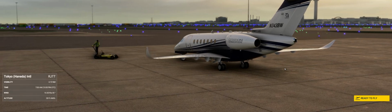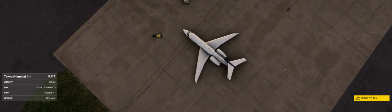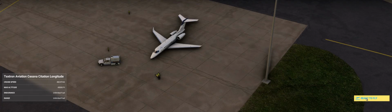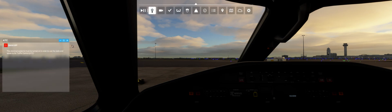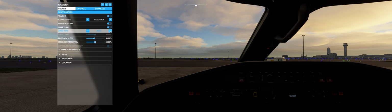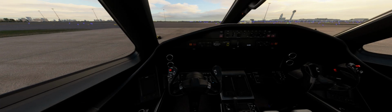This is about a 65-minute flight. That's my expectation. So let's get in the cockpit. What do you say? Okay, here we are. Ooh, little bounce. Let's fix the... No, not that. Let's fix the camera. Still won't remember my previous settings. And let's get going. Let's make sure our parking brake is set.